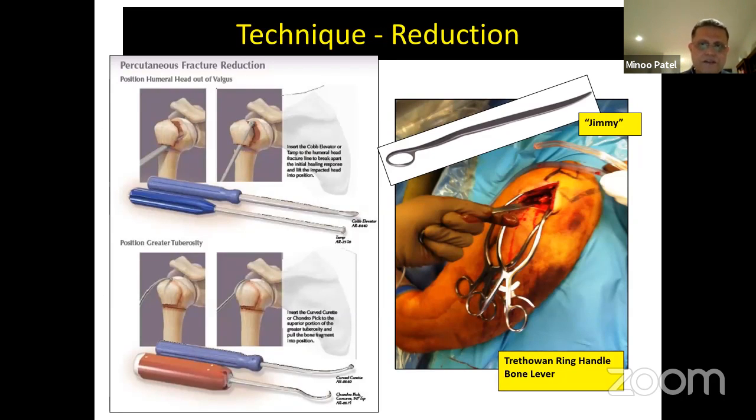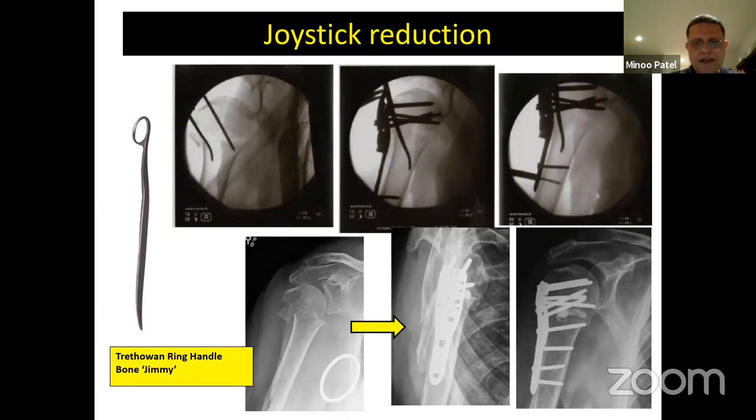So again, a few tips. You can just use a Tritavan's bone handle spike, but you can use cob elevators, some instruments from the pelvic set to do these reductions percutaneously using joysticks. I used to use what you see on the bottom right, bone putty, but I've moved away from bone putty, especially the calcium phosphate putty, because it can extrude intra-articular and it stays there for many months and years and really does not add to the stability. And this is before I started doing the intramedullary strut grafts if required.